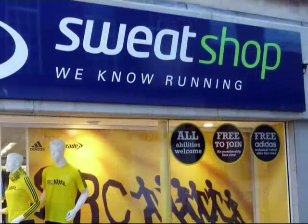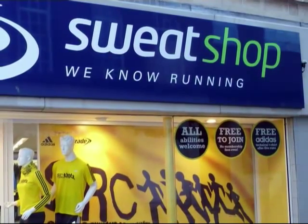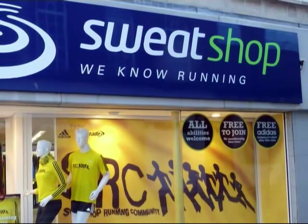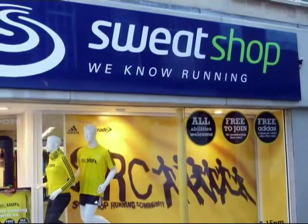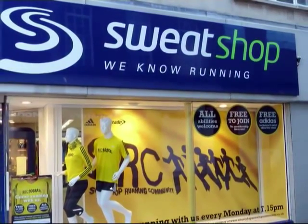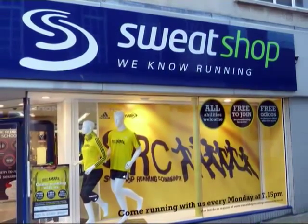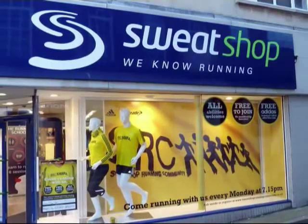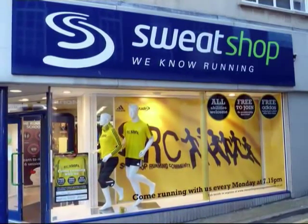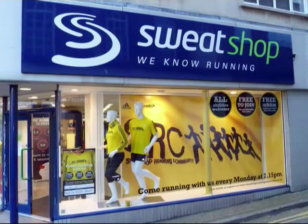Sweatshop, which describes itself as the nation's favourite running retailer, sells shoes, clothing and accessories for people who go running. Now, when you run, you are likely to sweat or perspire, so the name makes sense on one level. But sweatshop is also a term for any working environment considered to be unacceptably difficult or dangerous. The name clearly plays on that association, which is slightly surprising since the connotations are almost entirely negative. Note that the slogan "We know running" means we know about running, as opposed to we know how to run.